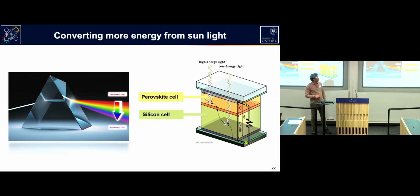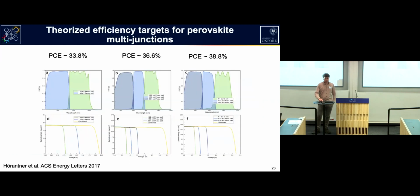But back to the real challenge of how do we make more efficient solar cells. There we want to make these multi-junction cells, and there the perovskite can be tuned to perfectly match silicon, and combining perovskite on silicon leads to very high efficiencies. These PCE stands for power conversion efficiencies. These aren't real numbers. These are numbers we've calculated for different types of devices.